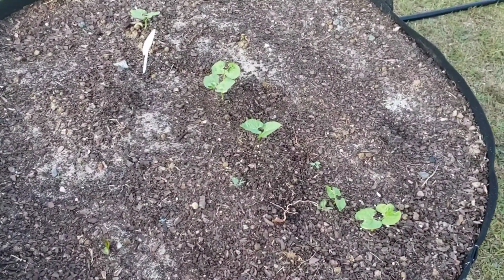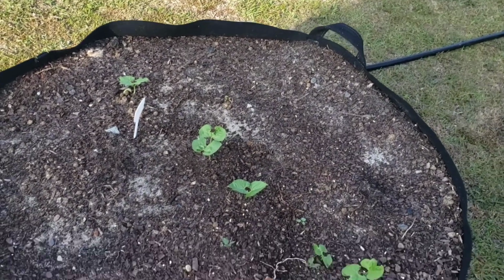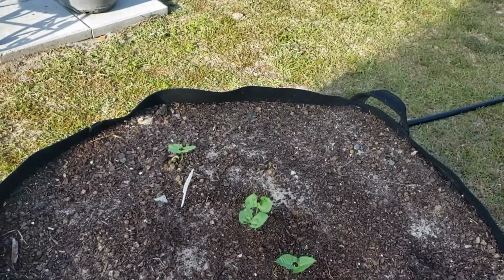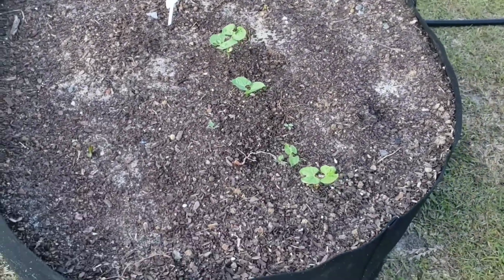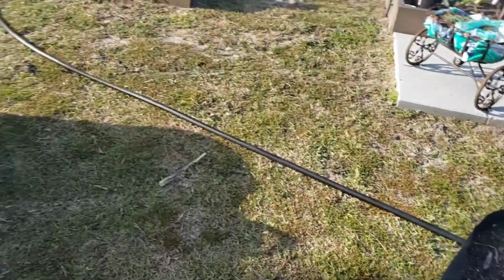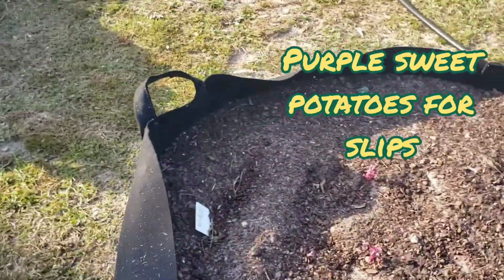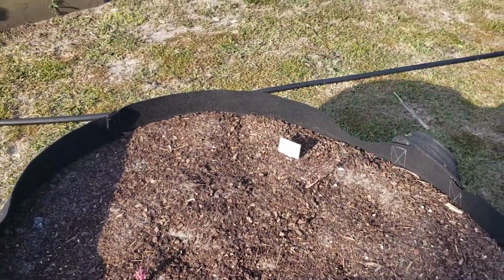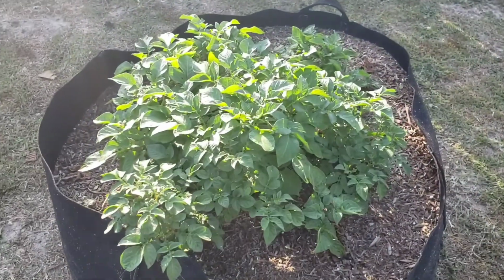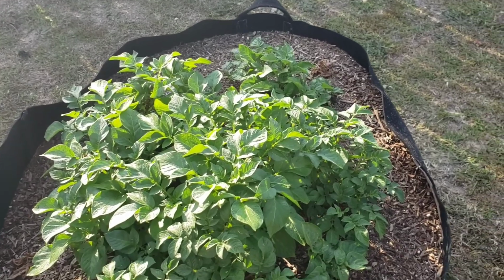This is the kind of failure bag. There's only in the middle growing. I will need to plant them again. I need to think about it. Then I have violets in here, more sweet potatoes for slips, and the red and white. Then in here, this is a potato bed. Yay.